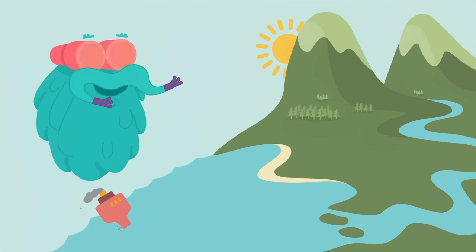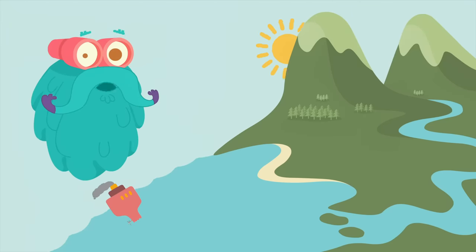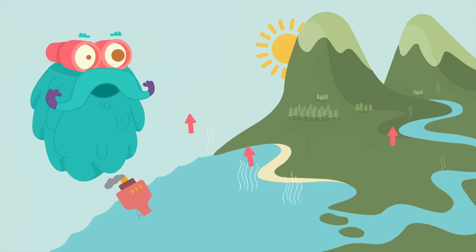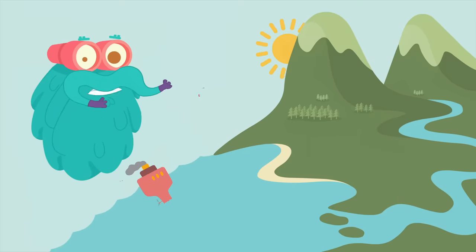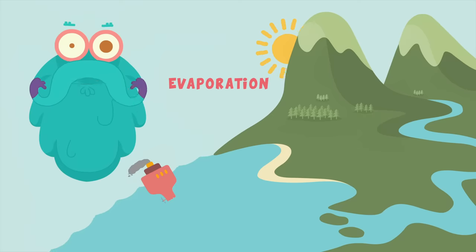When the sun heats up the rivers and oceans, water becomes water vapor and it rises up in the air. This process is called evaporation. It is the first step of the water cycle.